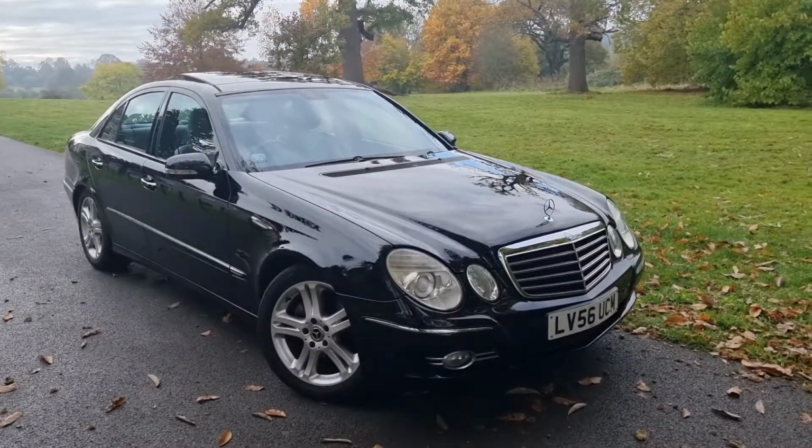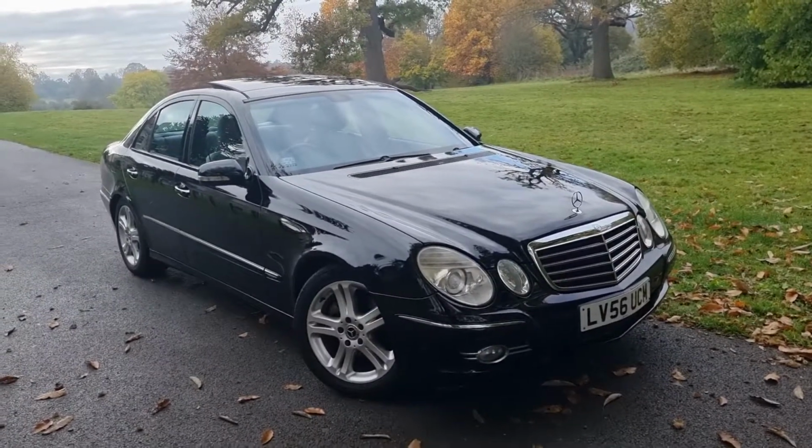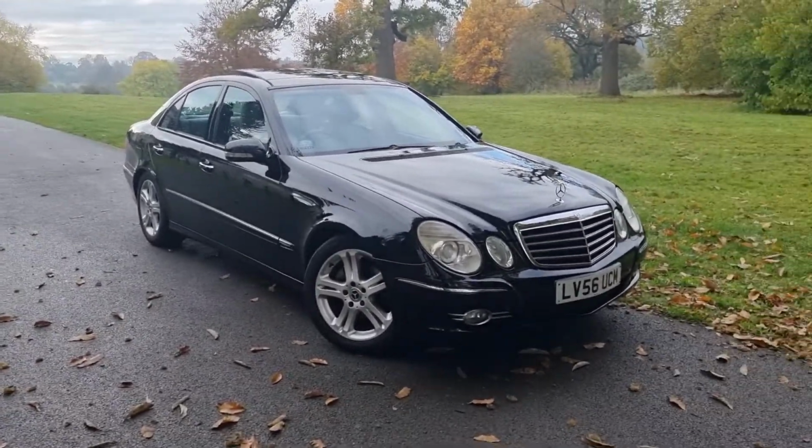Now, I'm in a public park. You're going to see people walking, dogs, etc. So you might see me dodging out of the camera. You've got someone walking down very shortly.